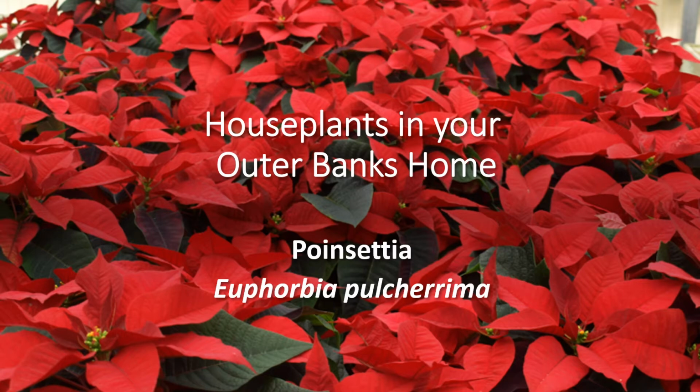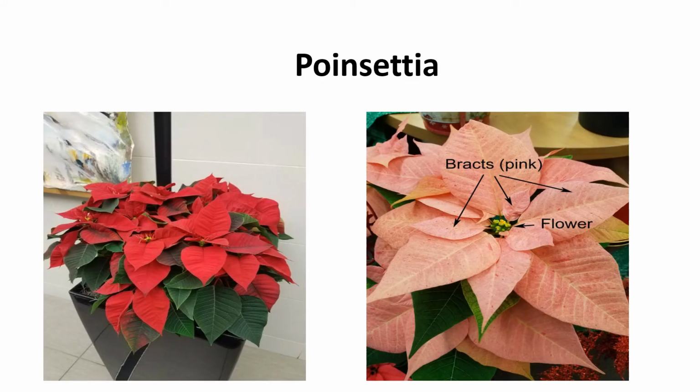Another popular flowering plant that is purchased or received as a gift over the holidays is the poinsettia. Native to Mexico, poinsettias are in the euphorbia or spurge family and are a popular holiday plant because of their colorful bracts or leaves. They are most commonly used for decorating during the winter holidays, but are also attractive as green plants throughout the year.